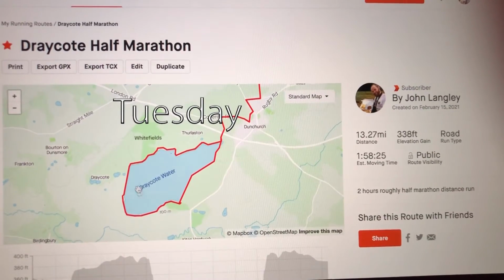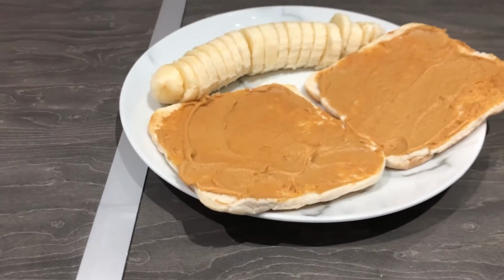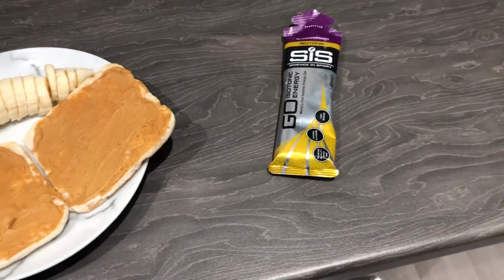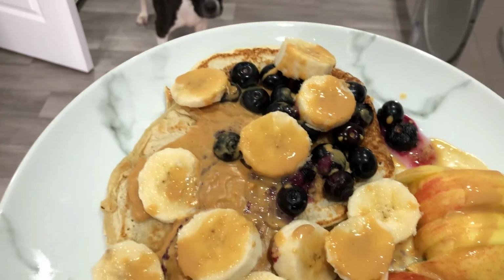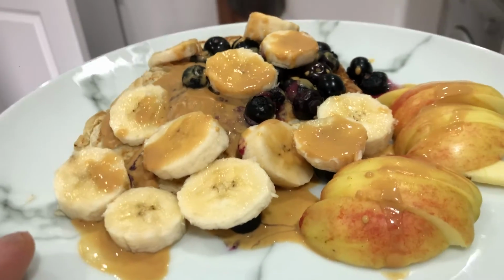The next day, Tuesday, was the long run day, so that was where I was doing a half marathon. So I had some peanut butter on toast for breakfast with a banana, and we got back and it was pancake day. Nicole had made these banging pancakes. So there's like 4 pancakes underneath all this fruit and peanut butter somewhere.